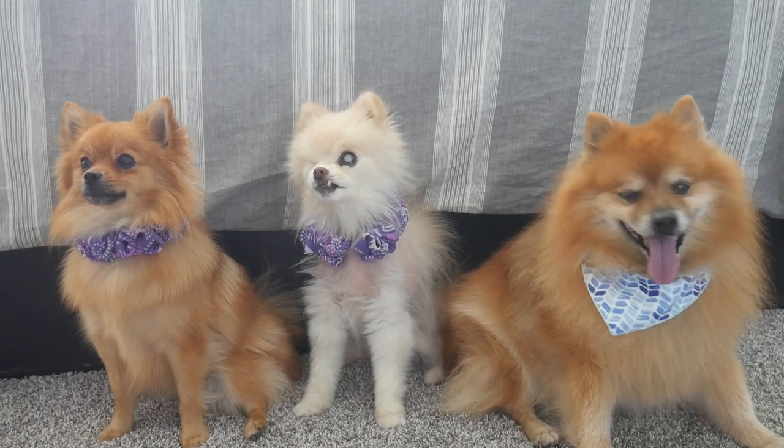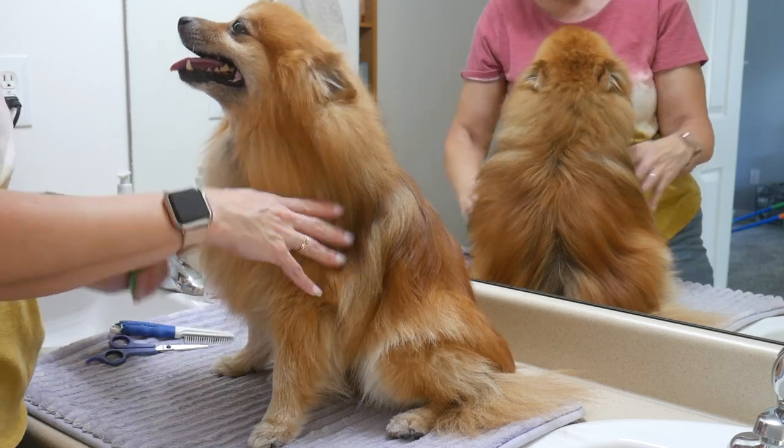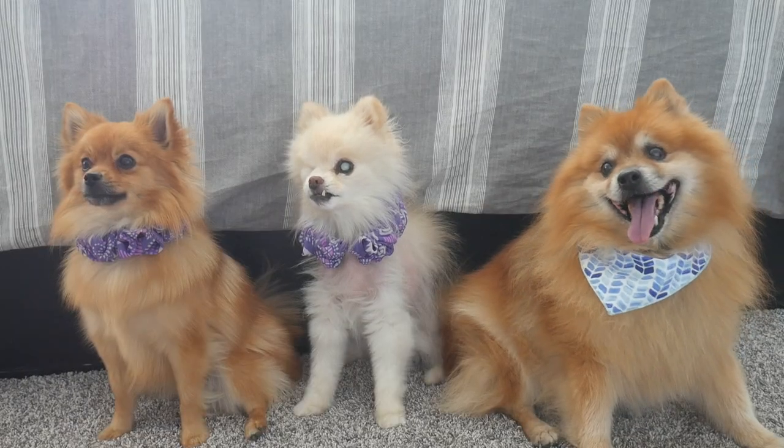Today, Mom is going to show you how she does our daily and weekly grooming. This is just the general care needed for a Pomeranian's coat, not bathing or grooming. We do go to the best groomer in the world, but we only make that trip every 6 weeks. So Mom does our upkeep at home.